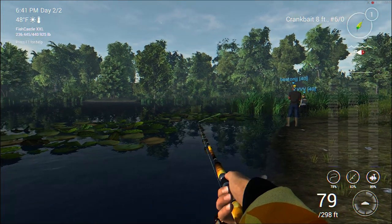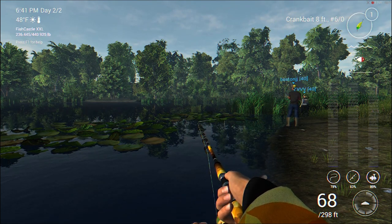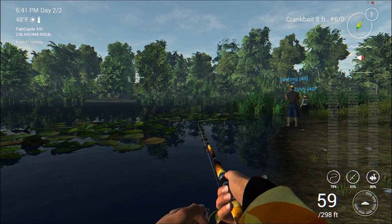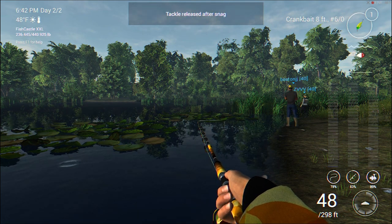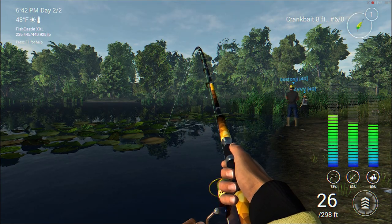Now, I do like to do the steady 1-retrieve. My best luck with crankbaits has been with keeping them about mid-depth and occasionally letting it float back up to the top, and we just got snagged up here. Oh, look at that. Came out of the snag, and we got a hit on it.